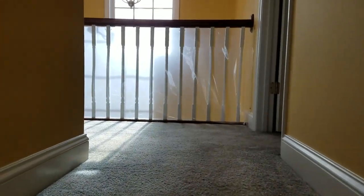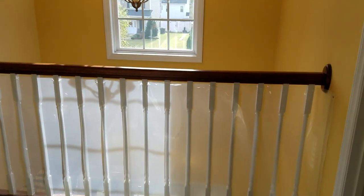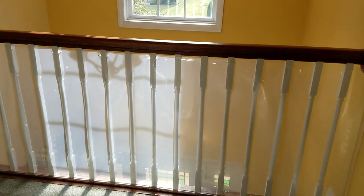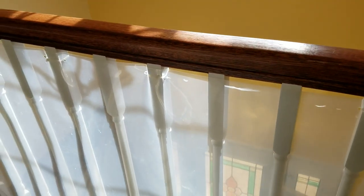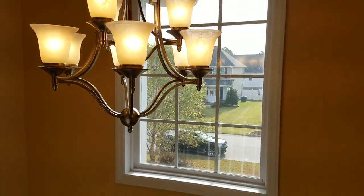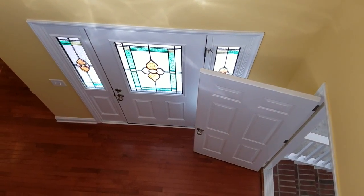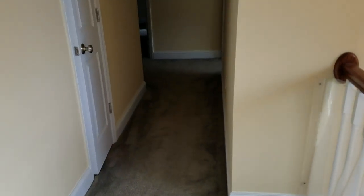The homeowners here have some young ones, and they didn't want them to possibly fall down over the edge, so they put up this clear barrier here, so it lets in the ambient light. It still protects, so no one can fall through the slats here. This gorgeous 9-light chandelier. And we're back to looking downstairs. Absolutely amazing. I love this place.